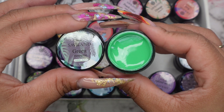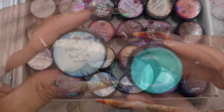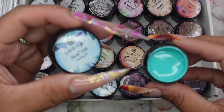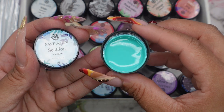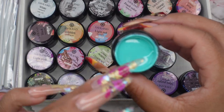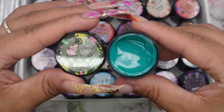We have green, which is a true green, super pretty. Next, we have a scallion, which is like a blue. When I think of scallion, I think more of a green color. But once again, this is very pretty, it has a bluish green tint to it. Okay, we have dark green.